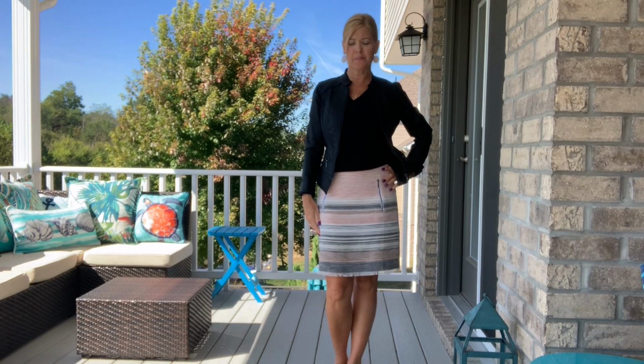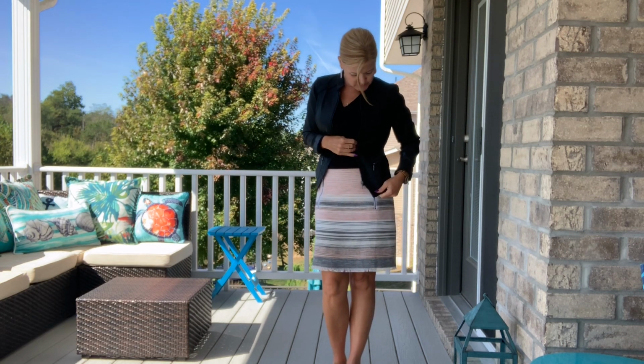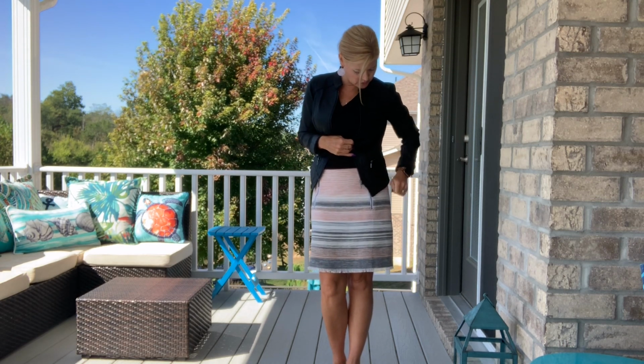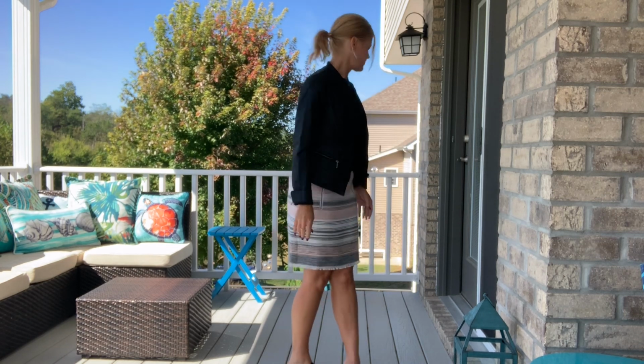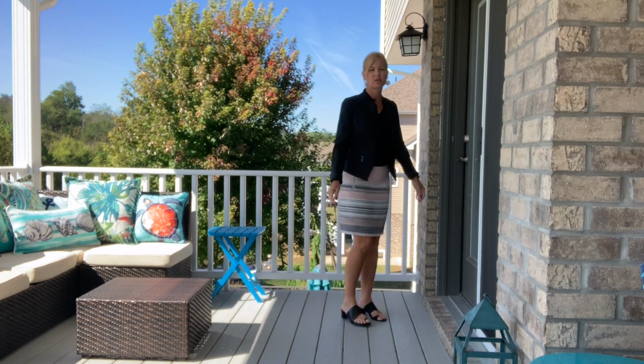And like I said, just a tank. Hopefully I won't need my jacket here as soon as it warms up, but it's like that coated material, a little bit of a moto style. And here's the whole outfit.